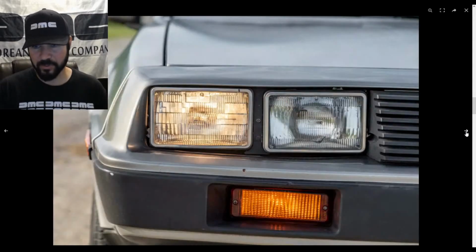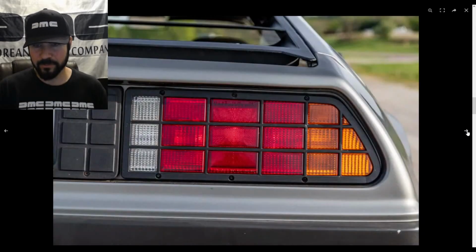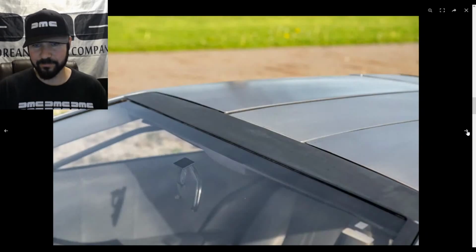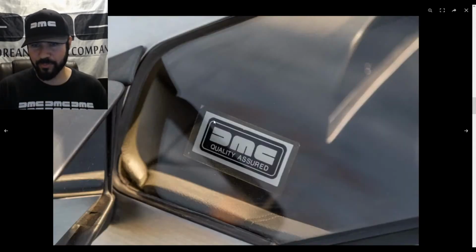Headlight stuff, everything looks pretty good. There's little paint chips and stuff, but for the most part, the body's not bad. Taillights are fairly okay. Yeah, you can see there's some sinkage going on here with that roof box for sure. That looks pretty new. That quality assured sticker. So maybe this car didn't sit outside. Usually these have been eaten away by the sun, assuming this is an original. This one looks practically brand new. So maybe it wasn't stored outside. Who knows? Could be a flood car though.